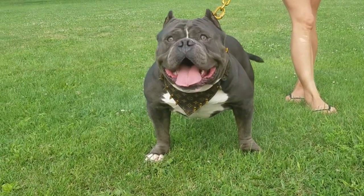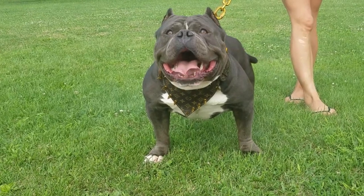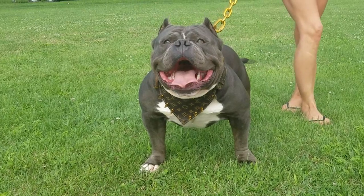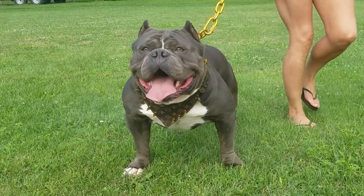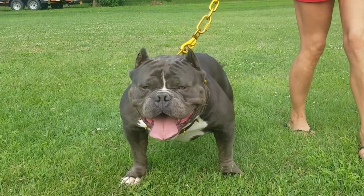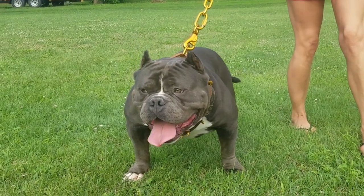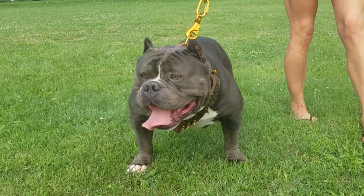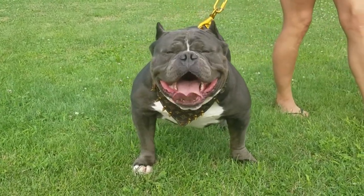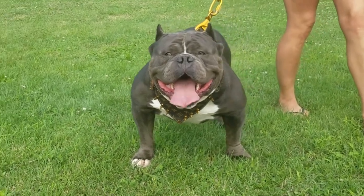Right now, what you guys are looking at is the father of the pup that we're going to show you. This is our boy, Killinois Kennels Napoleon. He's a dog that we produced in-house here at the Killinois camp, and he comes from generations and generations of our blood. This boy's been throwing it down when it comes to his litters. He's been producing some really nice dogs. Just wait till you guys see the boy featured in this video.